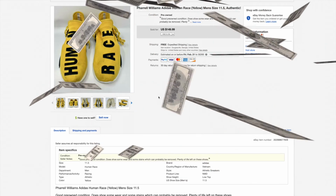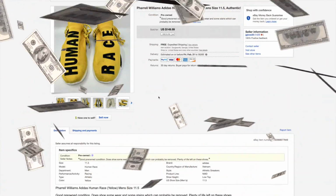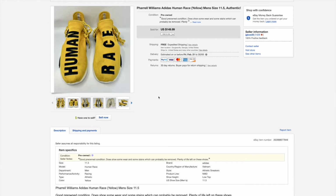Man, here's one of my better sales of this year. This was just an awesome sale. When I saw these shoes, and this was in, I think, my most recent haul video, I was like, wow, if these are legit, these got to be worth some good money because it's not a pair of shoes that you see all day.